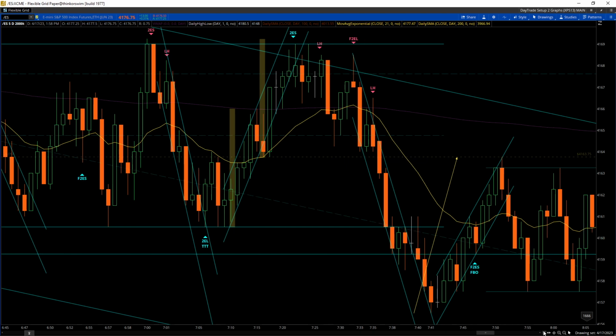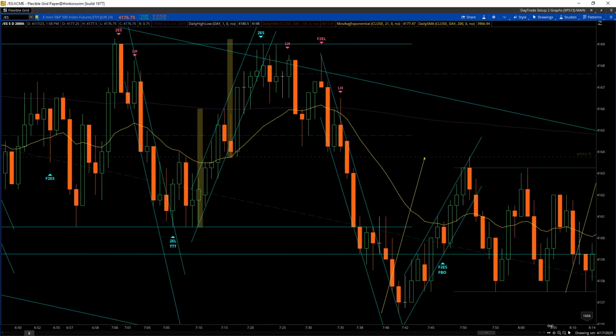I did notice it, and then it pushed up, kind of chopped around, and came back. And I noticed at this point, it never pushed up to the high of this trading range, at least at this point in time.